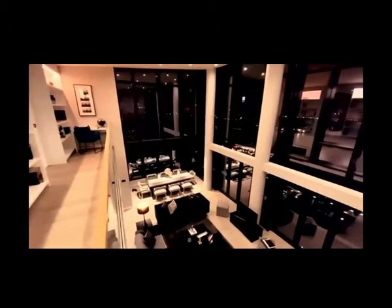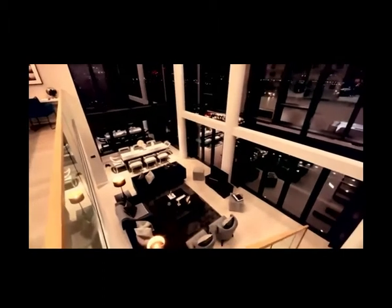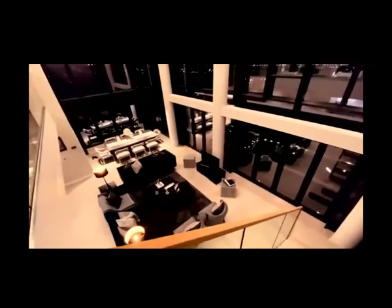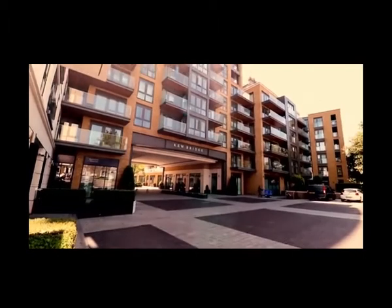With direct lift access, the duplex penthouse comprises over 6,000 square feet of interior space, with a staggering 5 en-suite bedrooms. The penthouse's interior was designed by world-renowned and London-based design studio Spanokia Froon in conjunction with Lisa Ronson.